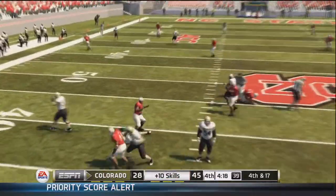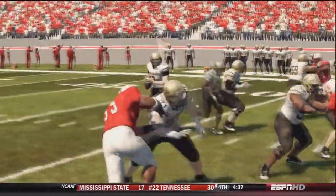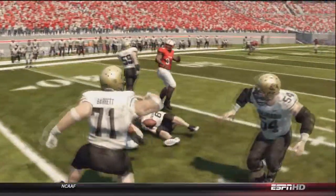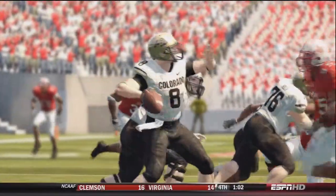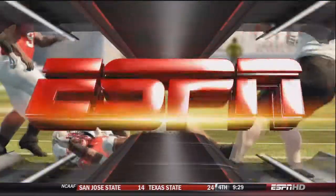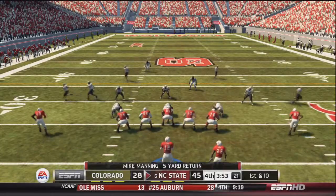Actually, he's going to be sacked on the play by Preston. It's another sack for Preston on the game. It's his 9th sack of the season, and we can see Preston coming off the edge. The quarterback almost lost that football. We're going to see this jarring hit by Preston. What a beast. It's going to be a sad day when he graduates from this NC State team. So they had to punt the ball away.